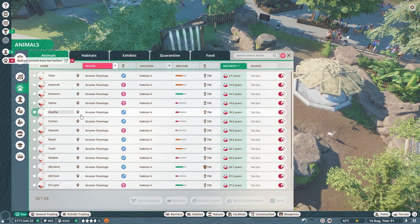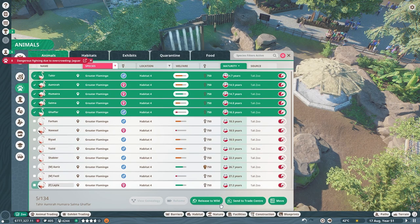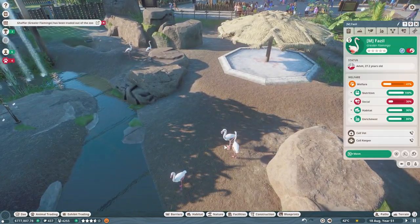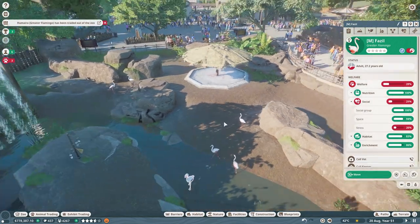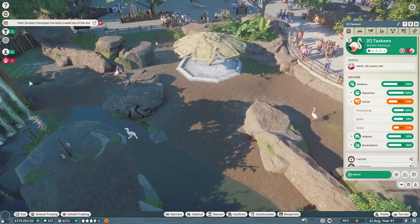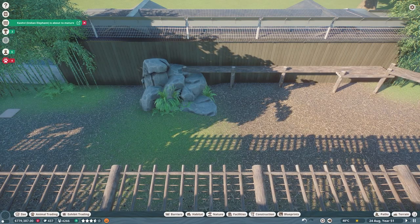Ooh, what are we gonna do? These guys, actually, I'll probably just release these to the wild. How's that? Because our adult ones are still having babies and still doing okay. So is that a little better? Social stress. Why are you all of a sudden stressed? I haven't changed the habitat at all. That's weird. Dangerous fighting due to overcrowding. Oh, it's because Bagheera grew up, huh?